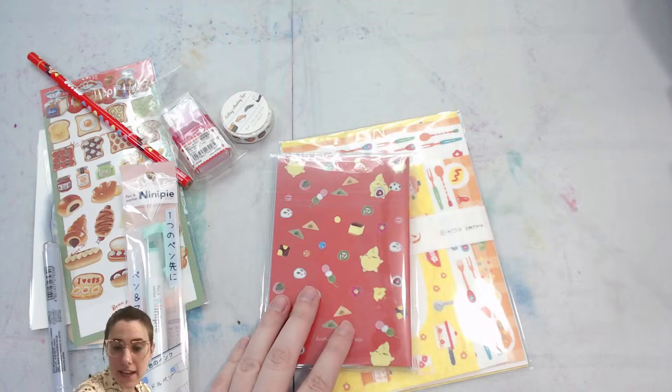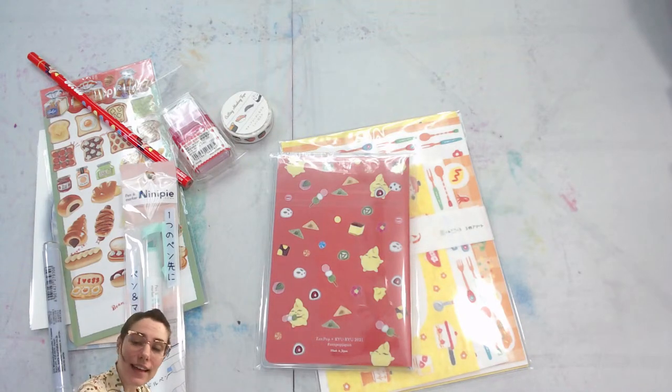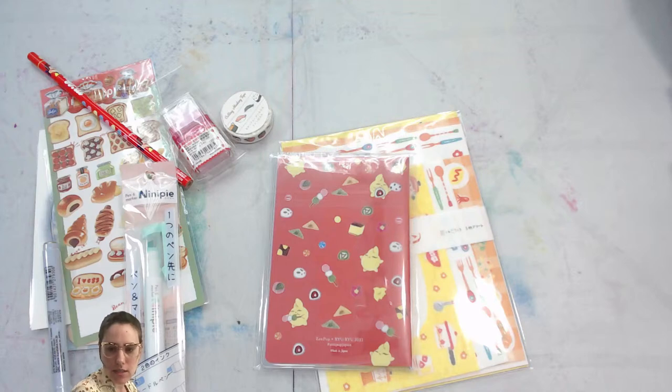They do have a Sakura stationery box. It looks like the same or almost the same Sakura stationery box I got last year. So as much as I love Sakura, I'm glad I didn't get it. But if you are super into Sakura, they do have a Sakura stationery box. Tabemono.